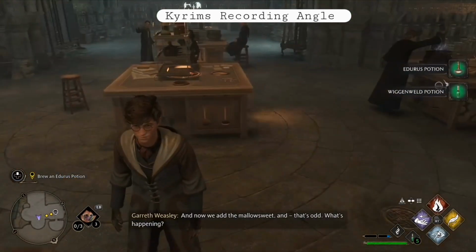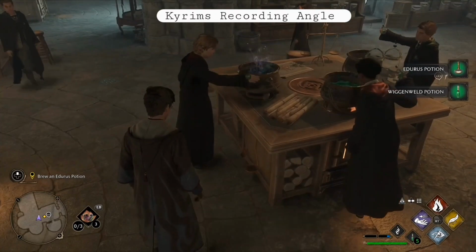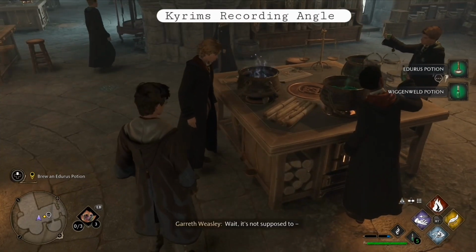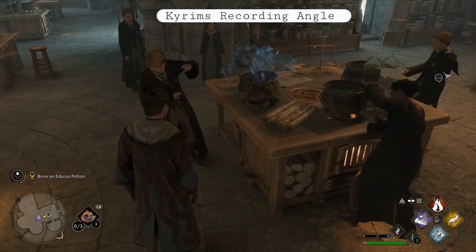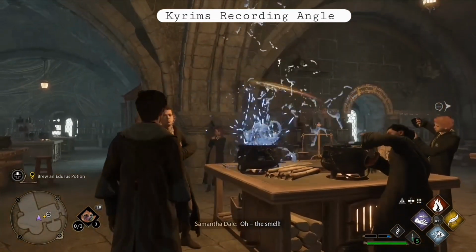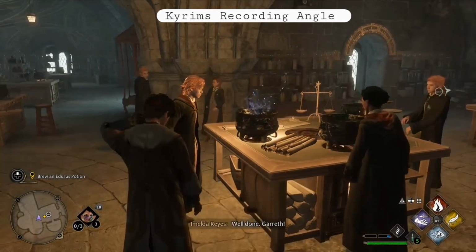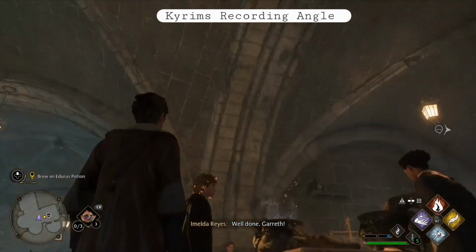And now we add the mallow sweet, and... That's odd. What's happening? Wait, it's not supposed to... Ah! Get it! Dragon dung! What happened? Well done, Gareth.